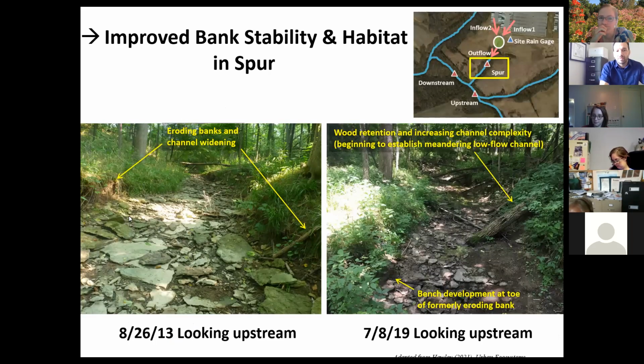And then looking even farther out. So 6 years out after the retrofit, here's a before retrofit picture. We got vertical banks at our spur site. And 6 years later, we got deposition at the toe of the bank. That deposition has been colonized by vegetation. So now we have benches being developed.